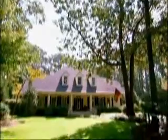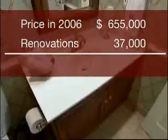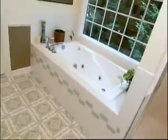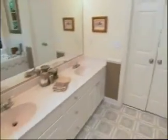We paid $655,000 for the house. We fell in love with it from the day we saw it. We spent about $37,000 on renovations. We've done most everything we'd like to do except for renovating the master bath. We'd like to know if the renovations that we've made have added some value to the house, and would it be prudent to go ahead and move forward with the master bath renovation.